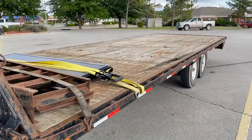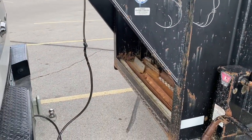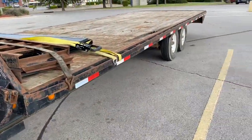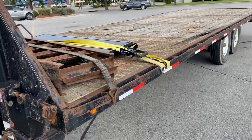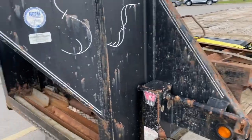Other than by the time I put a deck on, fix a jack, get ramps, and potentially paint it and get new tires on it, I probably could have bought a better trailer. But anyway, it just gives me more content.